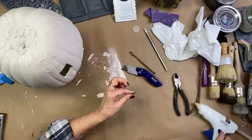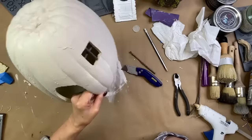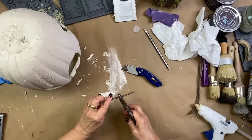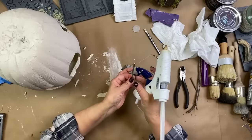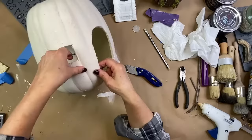Oh my gosh, I'm telling you, every time I do something like this, it's so adorable. Just that one little thing is so cute. Yep. So we're going to have one to the outside and then one on the inside. So I'll glue the two ends and then pop these inside. Hold it until that glue sets up.